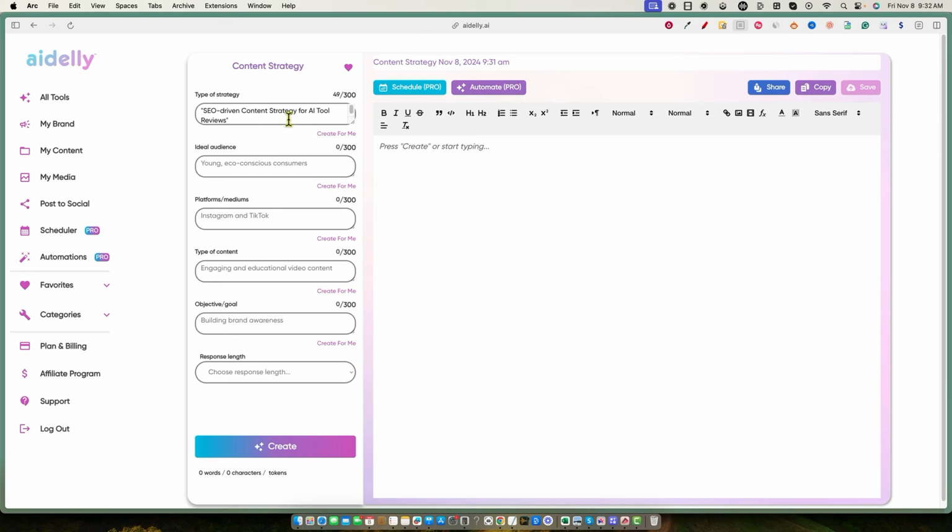So SEO-driven content strategy for AI tool reviews. I think it's using our brand to fill this stuff out. Tech-savvy digital marketers, SEO specialists, and AI tool enthusiasts. Yes, it is. Adding that. Platforms, LinkedIn, YouTube, LearnWire Pro. Type of content, authentic AI tool reviews. Objective and goal is implement a project, blah, blah, blah. And then response length, I'm just going to go with short, and then we're going to say create.